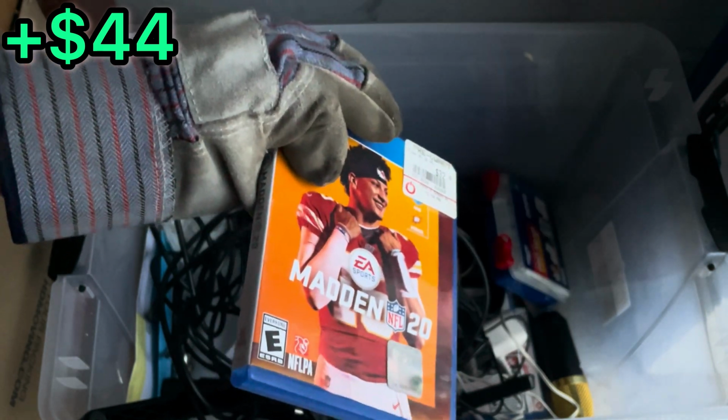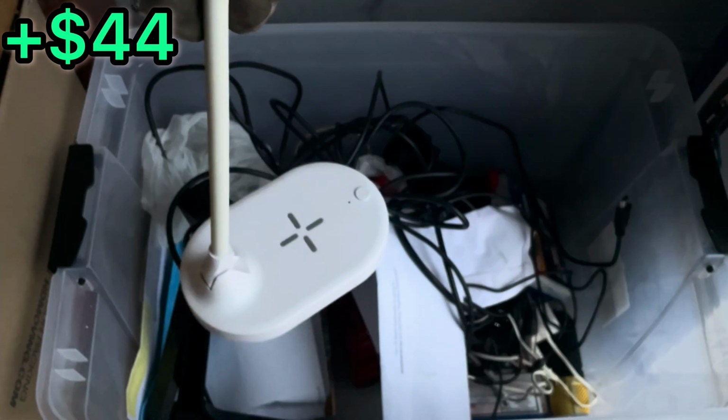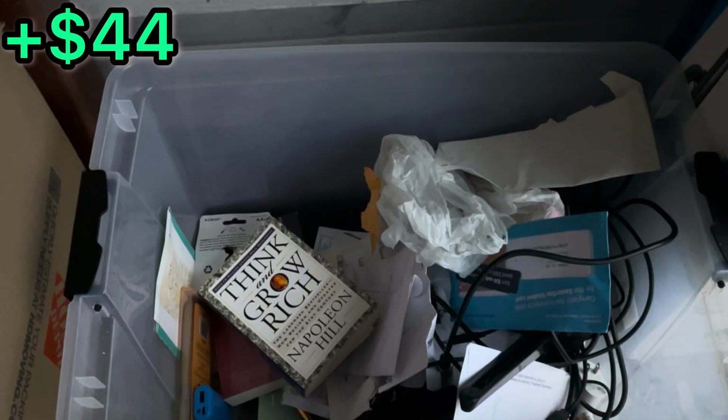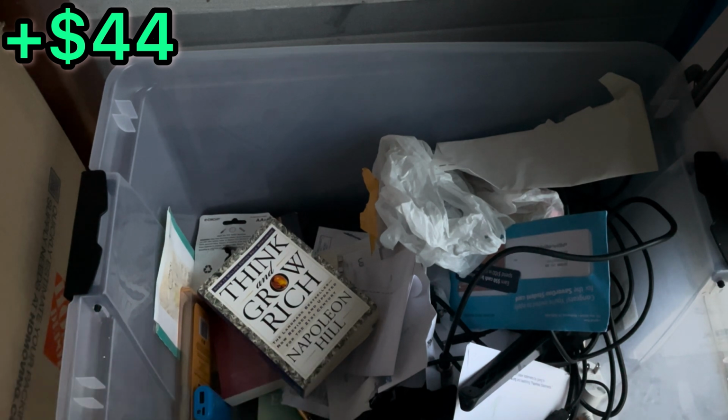If I keep coming across consoles at the rate I have been, I'm going to turn into a GameStop before you know it. It's a pretty cool wireless desk lamp right there. And then here are a couple more PS4 games in there. And then there was another one of these mics. I think that was pretty much all the valuable stuff out of this bin, but I'll double check and show off the rest at home.